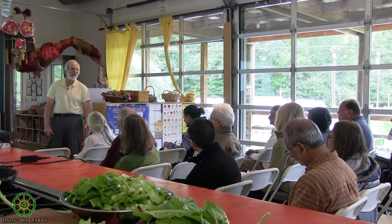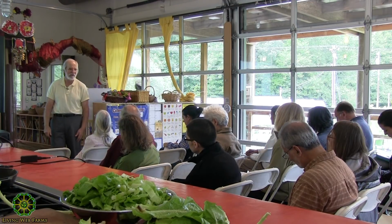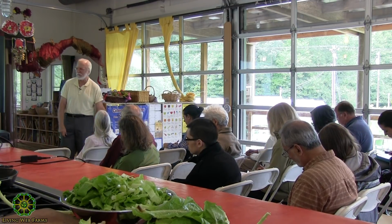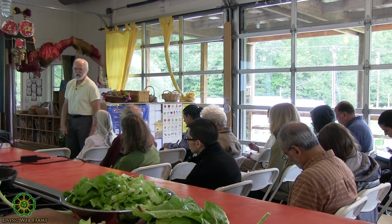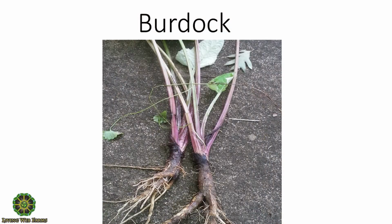So burdock is famous for being good for you. It's particularly noted as being good for people with gout, for a buildup of uric acid. But it's got all kinds of other reasons why it's good for you. We like it just because it adds a little bit of an earthy flavor, and it's just more diversity in a stir fry. So we eat it several times a week anyways.